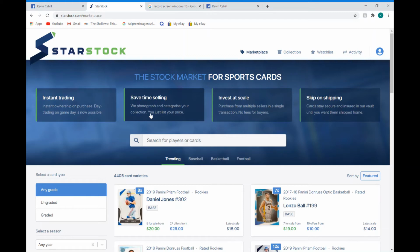Save time selling. They photograph, they organize the collection for you, and you'll be able to see that here in a second. What I think is great about this, and is erasing the bottleneck with eBay, is all the time you waste listing a card and shipping a card. They handle that here. When you send in your cards to them, the idea is that every time you buy a card, you don't have it shipped. The shipping on this is somewhat more expensive than eBay, but the idea is to keep your cards with them and just buy and sell, grow your collection, invest at scale.